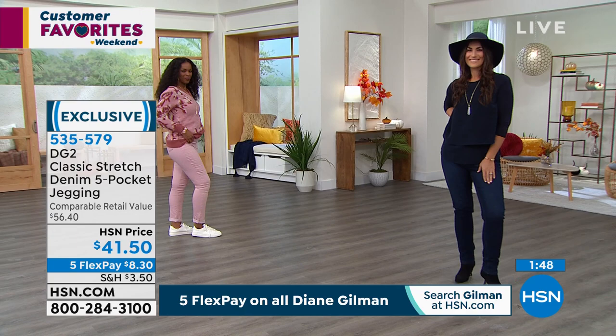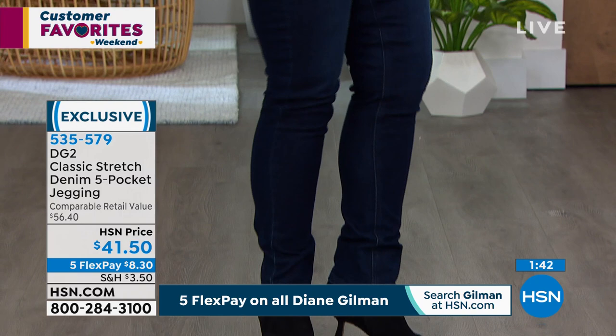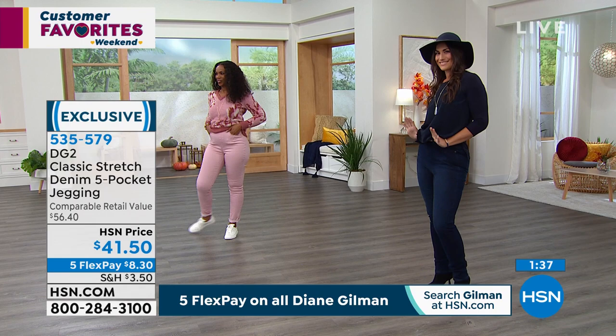They're extra, extra small through 3X. Choose your true size. We do have petite, average, and tall lengths. I love how Ingrid actually rolled them up. Kind of a sporty little look with a tennis shoe. But they dress up as well.